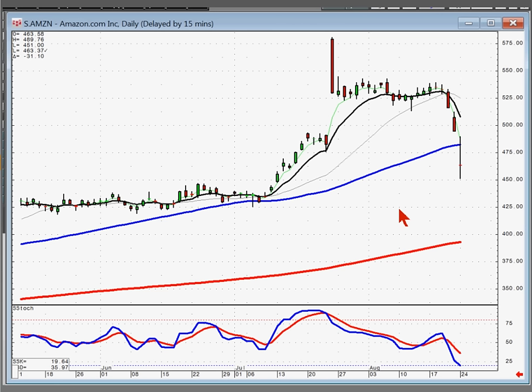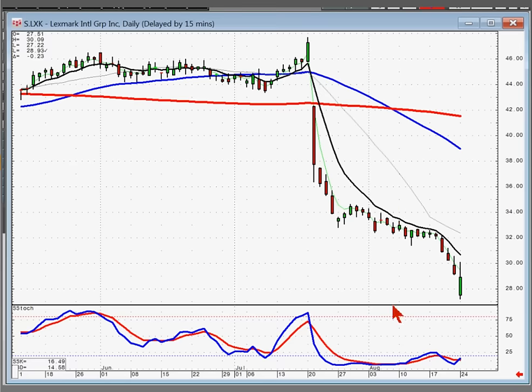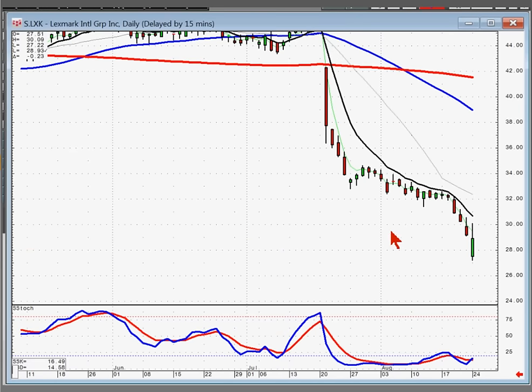Let's see. Max, I had that problem too. And one was fortunately in my favor. I was trying to, this doesn't seem right. It's saying that LEX closed off 23 cents.